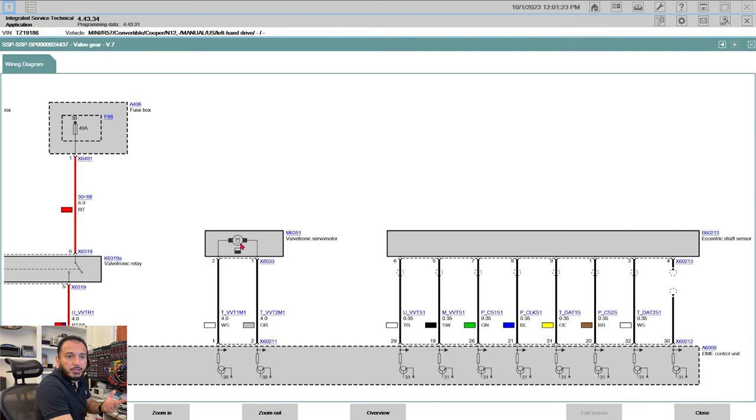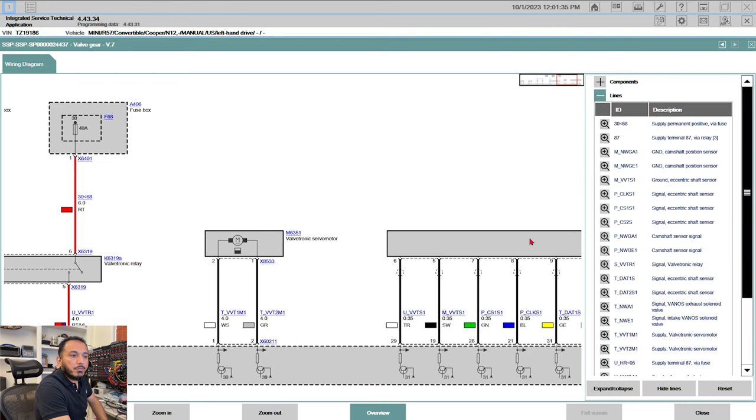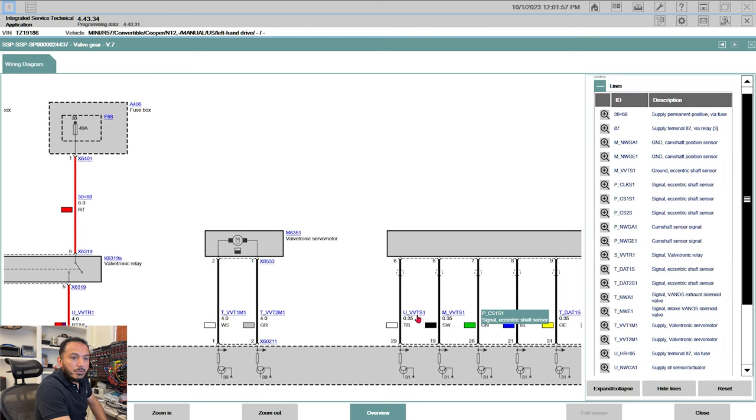So this is around the same, but what we have here, which one is power, which one is ground, what is this, what we have in here? So let's go over to overview. We're going to go over to lines, and we're going to look for, let's say, this one. Right here, when I click, it says supply of sensor actuator. So you can click on the line. Let's see if it does the same signal. Yeah, it does. Signal eccentric shaft sensor. So if you don't have that and you want to look for it, then look for UBBTS1.